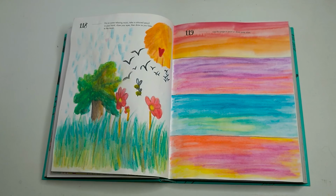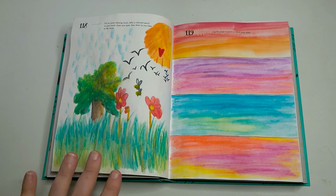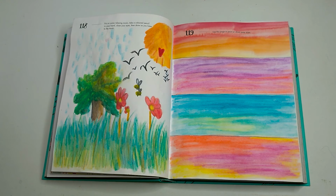So I'm not sure if I like this finished piece or not, to be honest. If I did it again, I'd make it a bit more basic. So maybe think about shapes rather than drawing a scene. The blue outlines are what I did when I listened to the music. When the music had finished, I looked at it and I thought I'm going to have to do something with this. So then I added all of this extra colour with the neocolors.